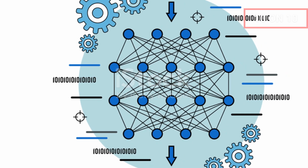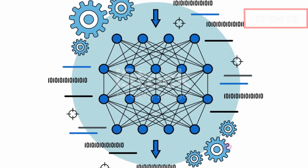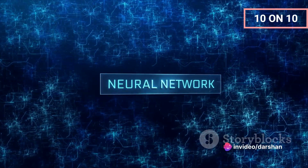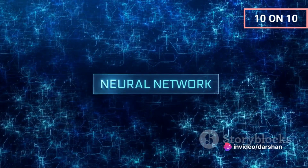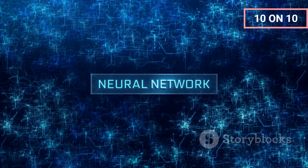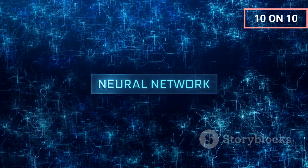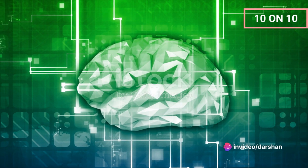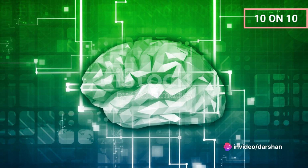The magic behind deep learning is its use of multi-layer neural networks. Imagine a network of neurons, each one processing a tiny piece of information, working together to create a bigger picture. Each layer of this network learns different features, starting from the basic and gradually escalating to the complex, much like how we learn to identify shapes before we can recognize faces.